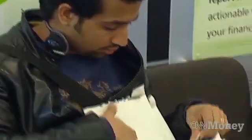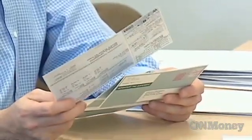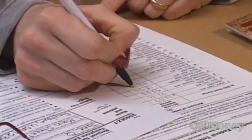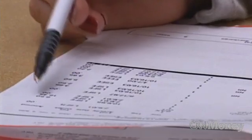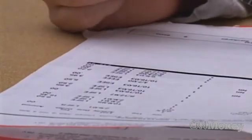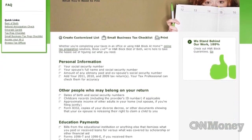Start pulling together the material you'll need: W-2s, or the wage and tax statements you get from employers, 1099s that report dividends and interest from banks and investment firms, mortgage interest statements, and receipts and such to back up any deductions you may plan to take. If you're unsure what you'll need, you can print out this tax preparation checklist that's available on H&R Block's site.